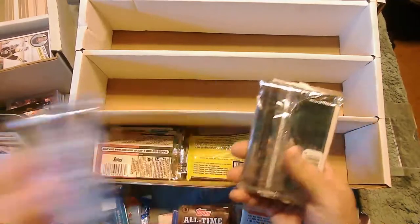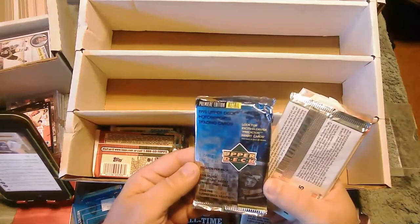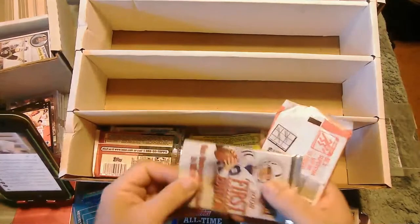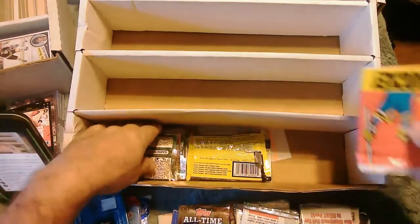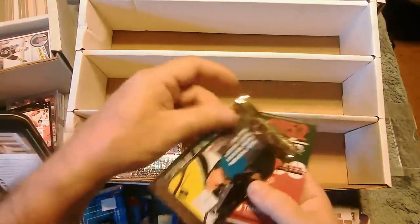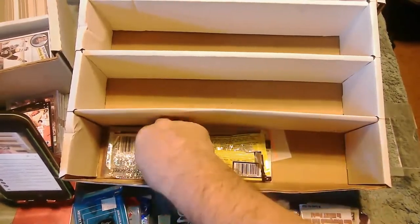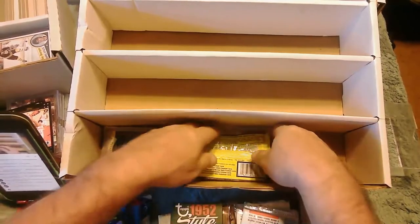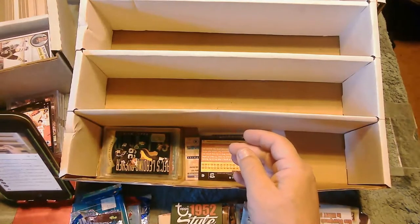Winston Cup, so we know that's a racing pack. Upper Deck, looking for excited. No, that's a racing. This is football. Ooh, another one with the wrapper on it. We're going to go to that one next. Let's just sort out the rest of this. This is racing. It says racing right on it. Baseball. We have some slabs. Hockey. We've got Action Packed. That's got to be racing. It's got a checkered flag on it.